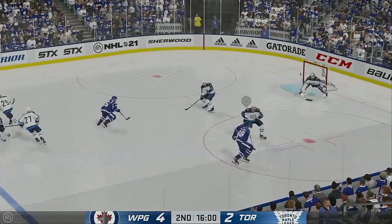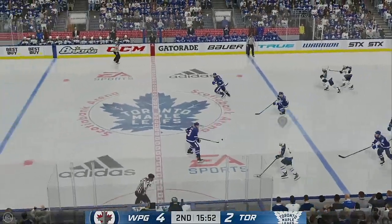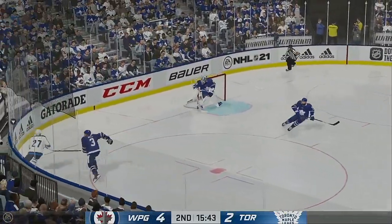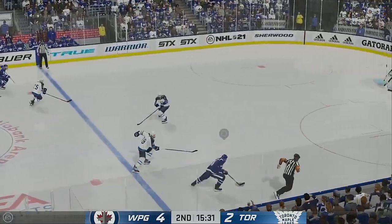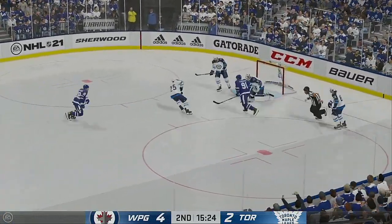Nice feed at center, moves up ahead now. The Jets have it from their own end. Here they come up along the wing. Winnipeg's got the puck along the wall. And that's picked off in front. Puts it on goal. Denied by Hellebuck.